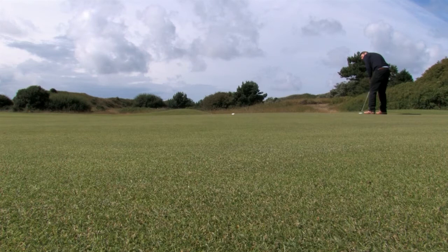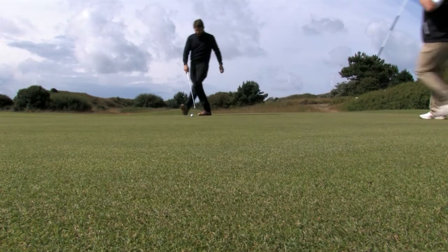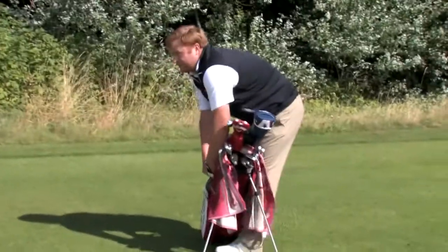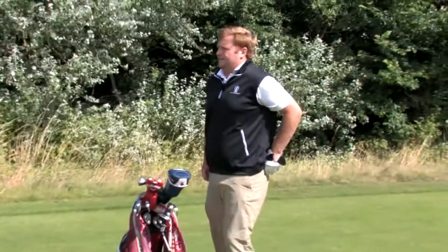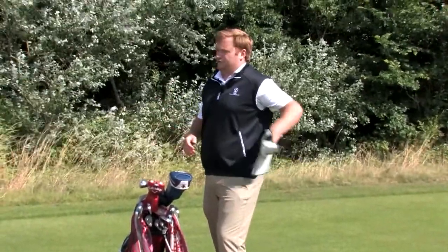Straighten out. No, don't straighten out. Just dived off that little ridge, didn't it? Yeah. Four down, through four. Brilliant. So this is a par 4, dogleg to the right. It's not the longest hole on the course, but definitely makes you think about where you want to leave your second shot. So you leave your first shot so your second shot's a bit easier.